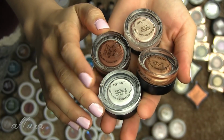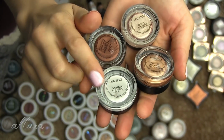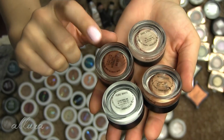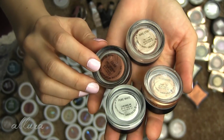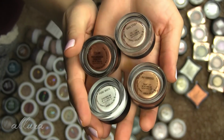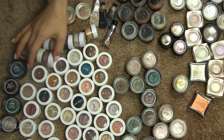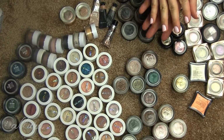One is this, it's actually a Chromaline, but I put it in my paint pots because that's how I'll use it as a base. It is in pure white, just a pure matte white. This one is in Eclair. This one is Bare Study, and this is India Wood. All of these I know I want to keep. Okay, I think that's all in terms of ones that I absolutely know I want to keep or not.